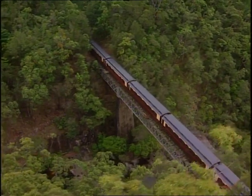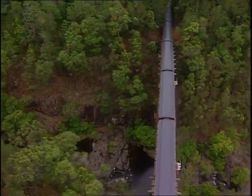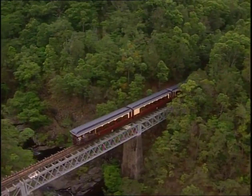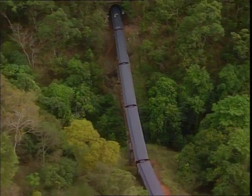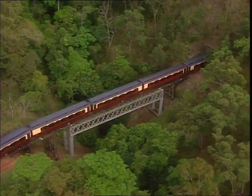Whoever said the romance has gone from train travel? There hasn't been a train like this built in the past 50 years. This is Australia's answer to the Orient Express, the Royal Scotsman, and all the other world-class luxury trains. Except I reckon this one is even better. But then again, I may be a bit biased.